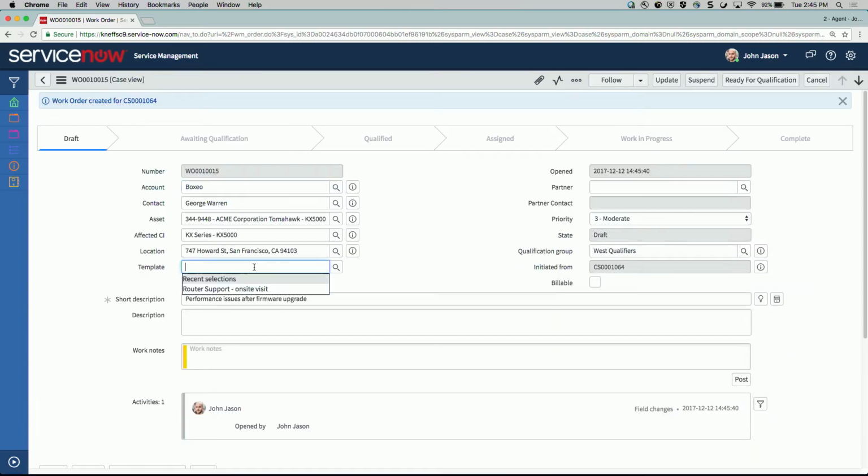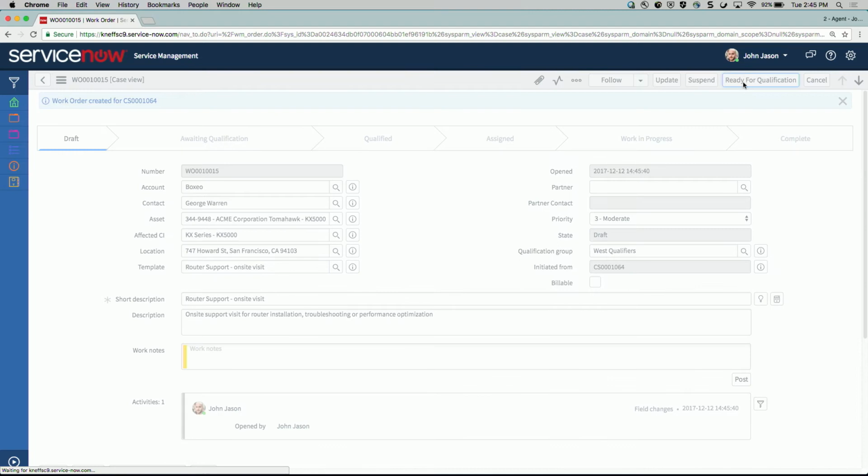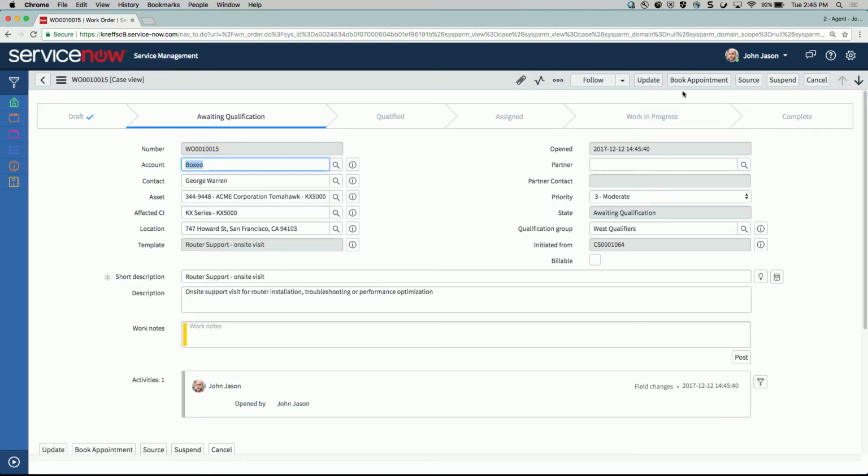We're going to apply a template so that the proper parts and everything are attached to it, and we'll go ahead and qualify that work order. This puts it into a state where we can now book an appointment. So this is what's new in Kingston.